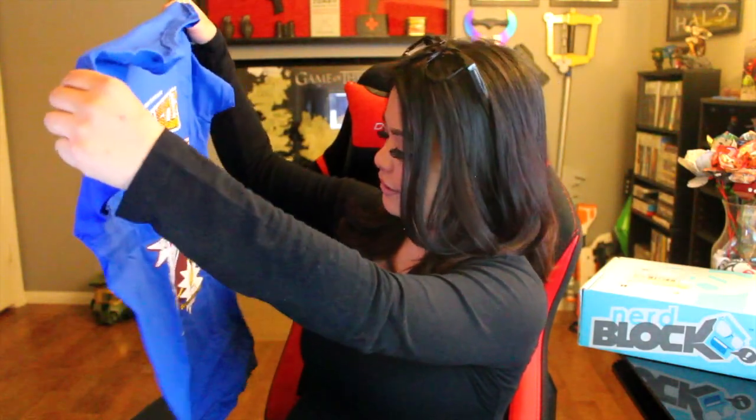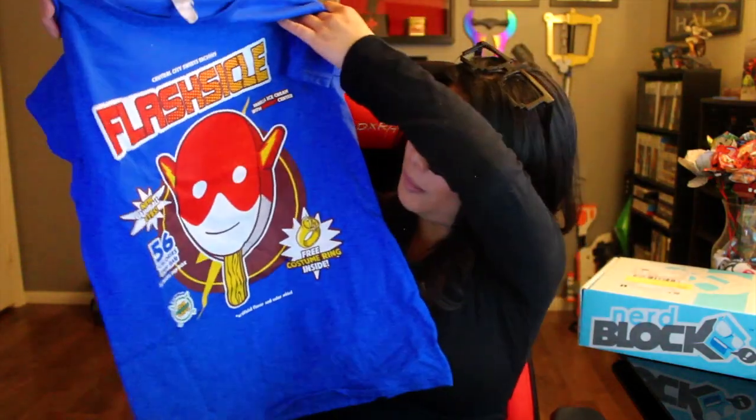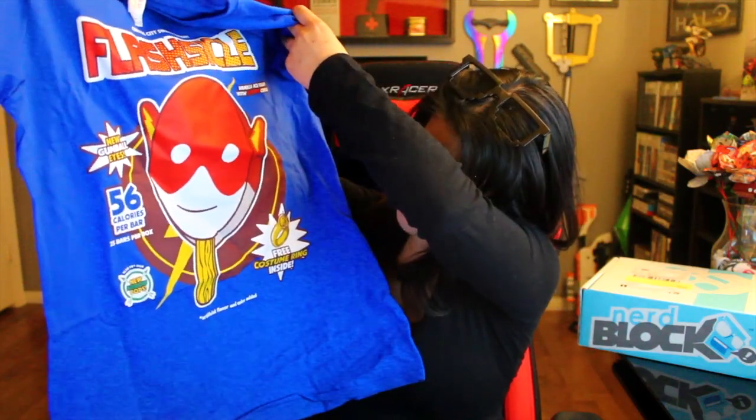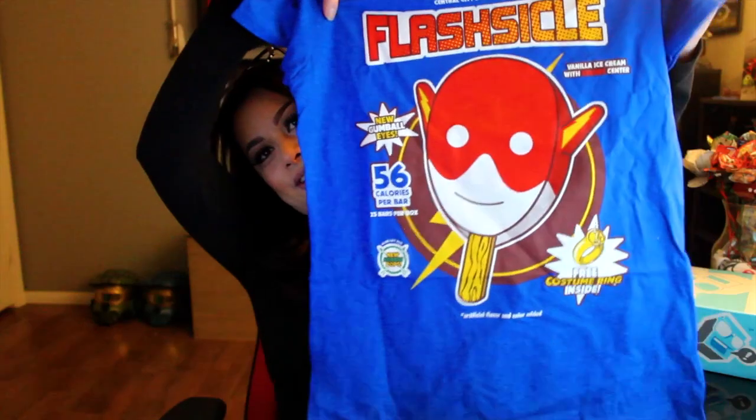All right, first, let's start with the t-shirt. And it is a Flash-themed shirt. It says, Flash Sickle, Vanilla Ice Cream with Cherry Center, New Gumball Eyes. It says free costume ring inside. What? There's a ring? I hope that's true, because that'd be awesome. So yes, it's a Flash themed t-shirt. Super cool.